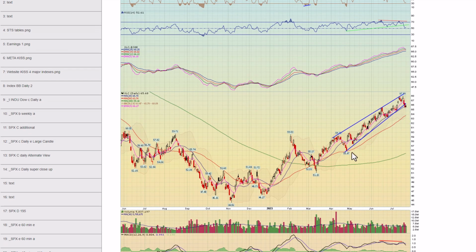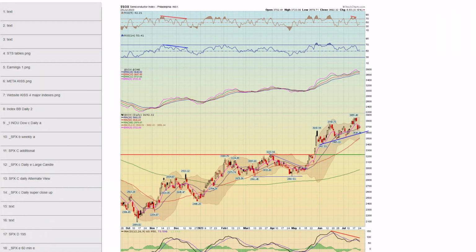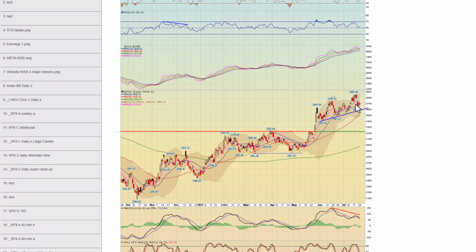Slight breach of that little steep uptrend line yesterday or last week, but basically we're right at the 20-day moving average now. If this is lost, then you get a quick move down to the 50-day. Next, chart number 38, semiconductors going sideways. This could also perhaps morph into a little head and shoulder pattern if it forms a lower high. You could see that recent MACD divergence.